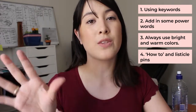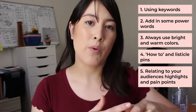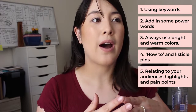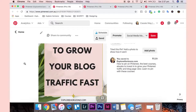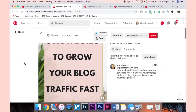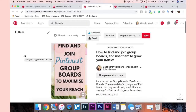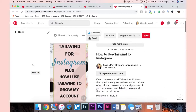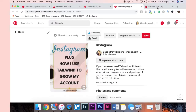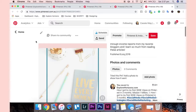Lastly, number 5 is relating to your customers' and your audience's highlights and pain points. So for example, there is a goal that I want to achieve, and if I have already achieved it, then when I talk about it in my blog post, I want to appeal to my audience's highlights because that is something that they want to achieve. If it's a pain point, it's something that I have maybe been through before and I know that other people have been through or are going through, so I want to help them solve that problem.